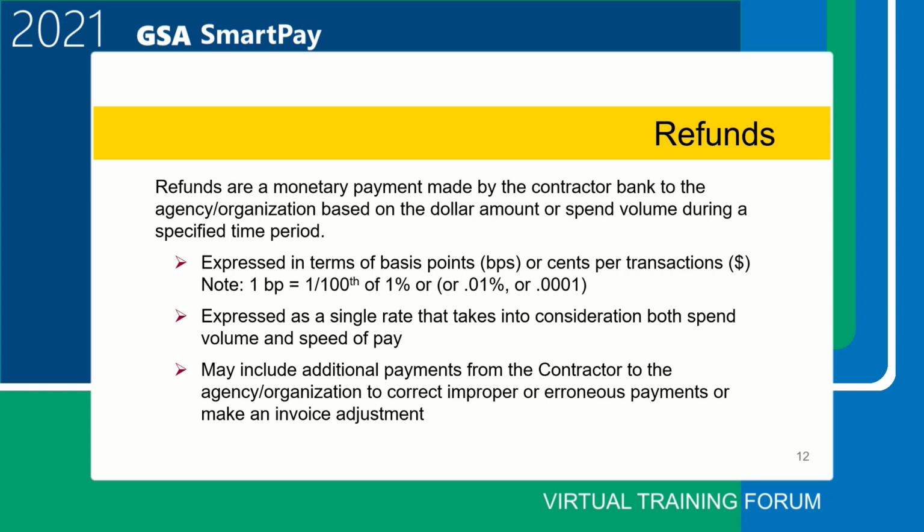A basis point is 1/100th of 1%, expressed as 0.01% or 0.0001. Refunds under GSA SmartPay 3 are expressed as a single rate that takes into consideration both spend volume and speed of pay. A refund may also include additional payments from the contractor to the agency organization to correct improper or erroneous refund payments or to make an invoice adjustment.